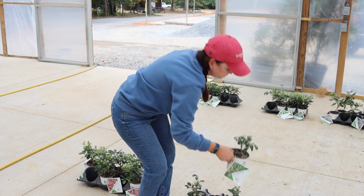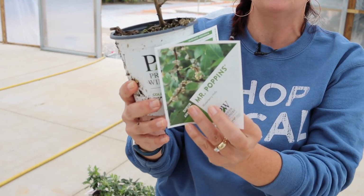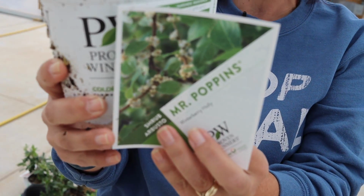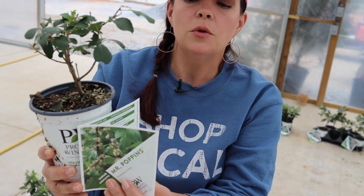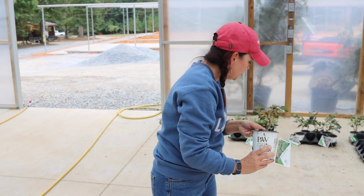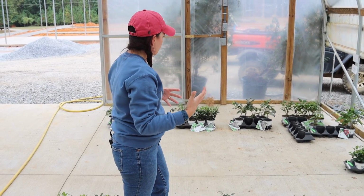Poppins, and Mr. Poppins is going to be that male counterpart, and you need to have him within 50 feet of the female plant. So there you go. This is one that will pollinate all the female plants to give you those beautiful red berries.